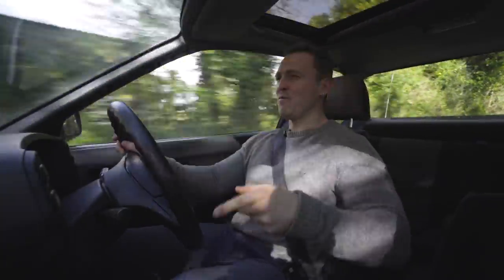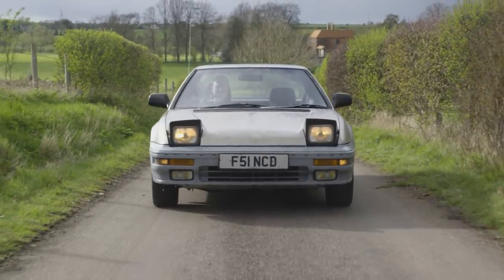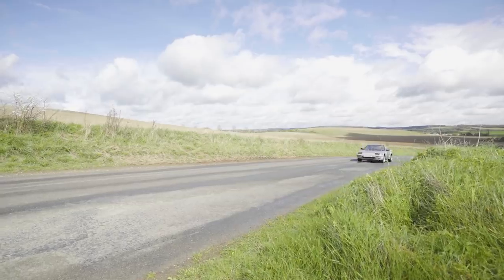We also need a name for this car. Why don't you guys jump in the comments, give this Prelude a name, and then we'll put it up in a poll for next time. It's just so 80s it hurts. I love it.